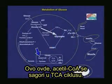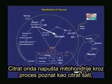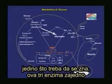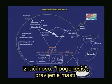Anyway, so this stuff over here, this acetyl-CoA, gets burned off in the TCA cycle. Now, maybe you won't burn all of it off, and so some of it may exit as citrate, okay? And the citrate then leaves the mitochondria through a process known as the citrate shuttle, and then that citrate can then be broken down by these 3 enzymes, which are all subservient to this SREBP1. This is ATP citrate lyase, acetyl-CoA carboxylase, fatty acid synthase. They're not important. The only thing to know is these 3 enzymes together turn sugar into fat. Okay? This is called de novo, meaning new, lipogenesis, fat making.